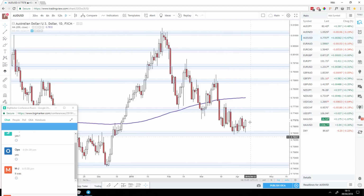AUD/USD is stalling on top of this support area. This pretty strong bearish trend has possibly been stopped here. I mean, it's been stalling here for quite some time now.